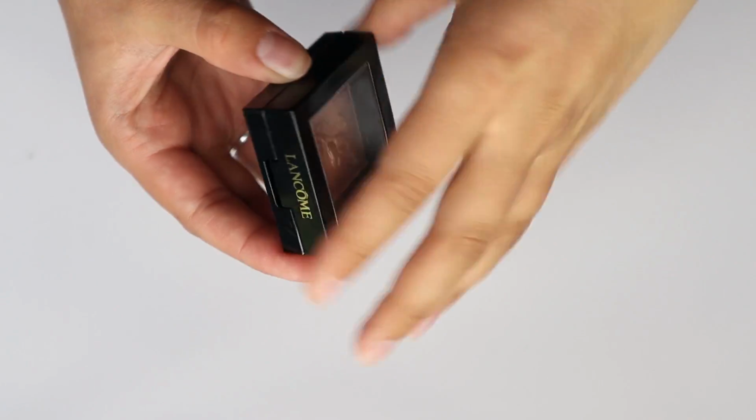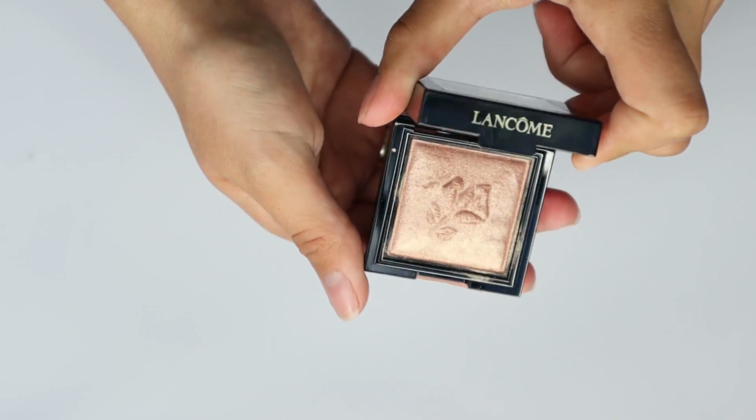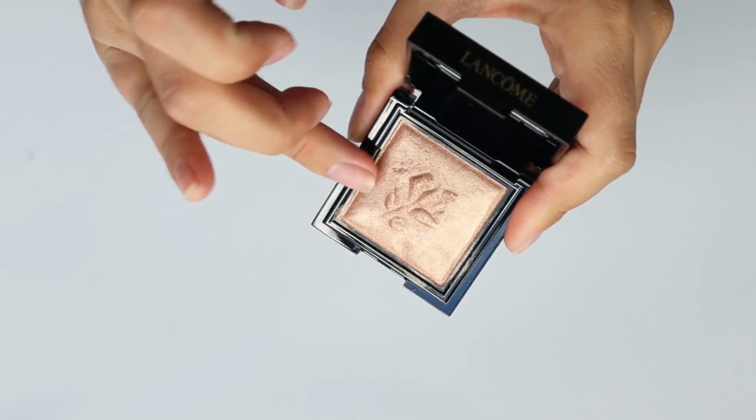Next, I have another one of the Lancome monochromatic things. This is the shade Eclat, and I am going to be getting rid of this because this shade is a little bit too deep for me or something.